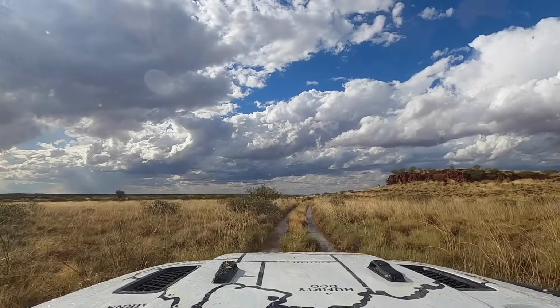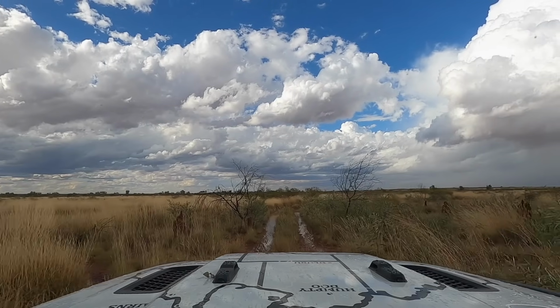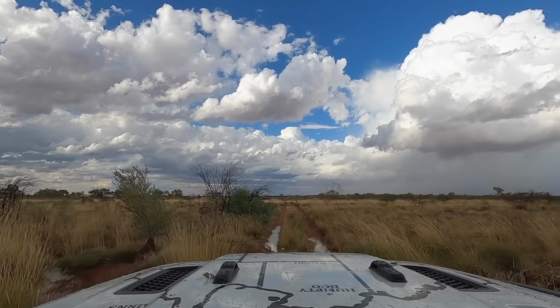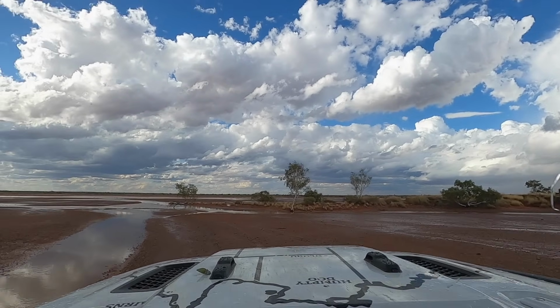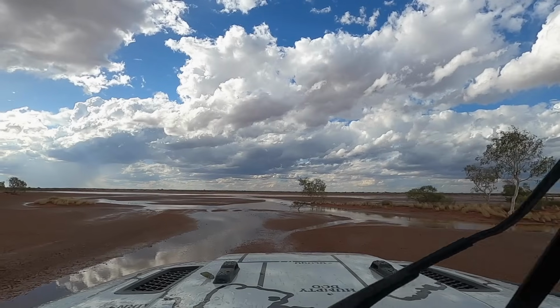The storm passes just as quickly as it came, and soon we're all alone again out in the middle of the desert. The only difference? Now there's quite a bit of standing water in the tire tracks, but the temperature quickly skyrockets again, and it's obvious it all evaporates away pretty quickly.